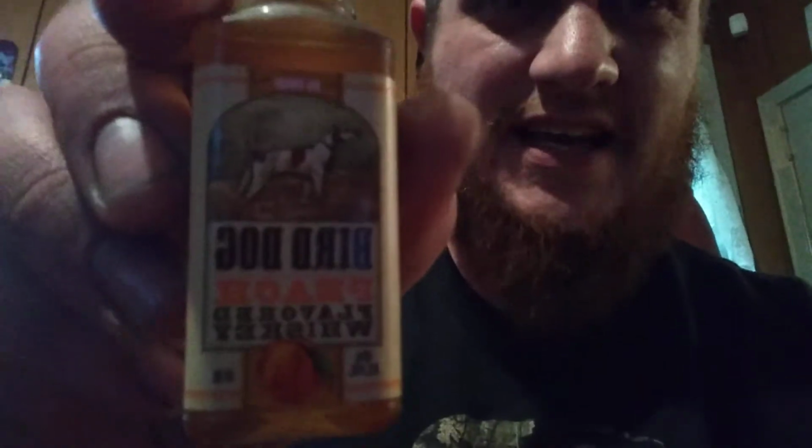All right. Now, second one. We're going to be doing Bird Dog Peach. I'm kind of excited to try this one because I do like good peach flavored stuff. I'm a big strawberry fan. Oh, that smells like a fresh Georgia peach, I'm telling you. Ooh, that one is smooth, ladies and gentlemen. That one's real smooth. That's good. That's really good. So I figure since I'm doing whiskey, I'm going to wash it down with cola. Telling you, this Bird Dog is pretty good.